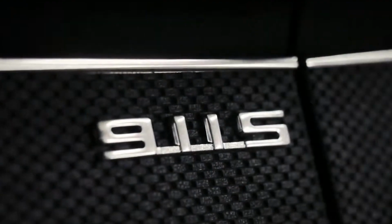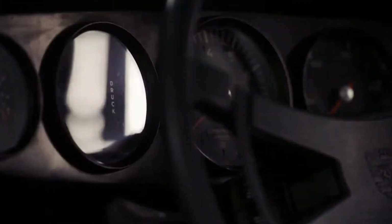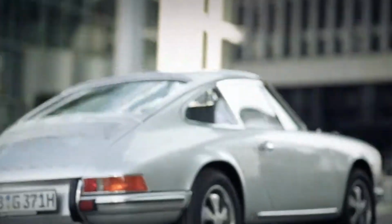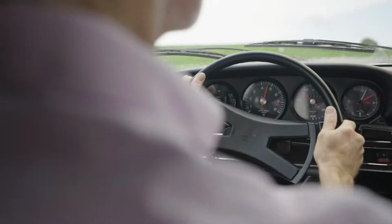The result was the Carrera RS 2.7, a model that changed everything for Porsche and for the world of performance cars. You see, at the time, the top-of-the-line 911 was the 911S, which was already a formidable machine, but Porsche knew it needed something more: power, less weight, and sharper handling. And the RS wasn't just a hopped-up 911, it was a full-blown engineering exercise in speed.